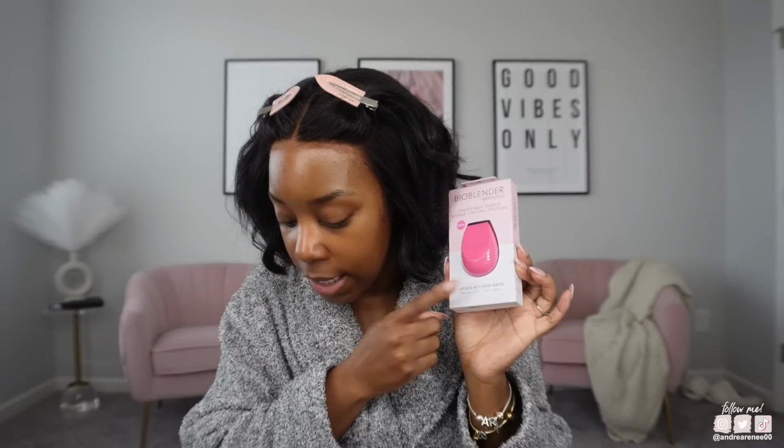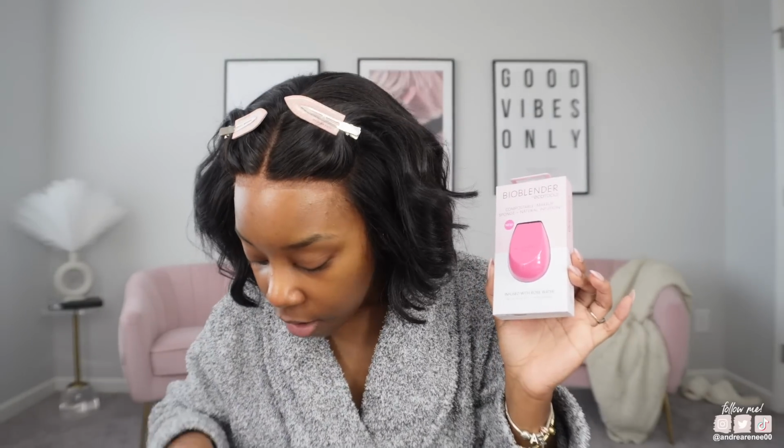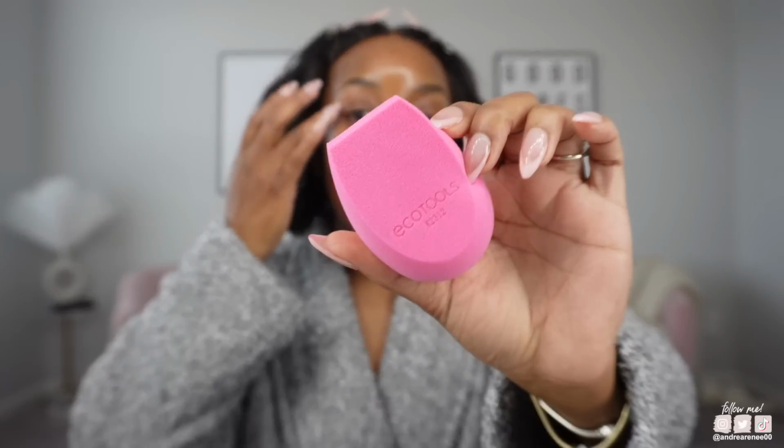I'm going to go ahead and wet this because I like using my sponges damp. I don't like using dry sponges. So that's all I got, girl. That is all we got from Ulta. So let me go run and wet this. And then we're going to sit here and just do the face and see what we come up with. All right, so the sponge is wet.